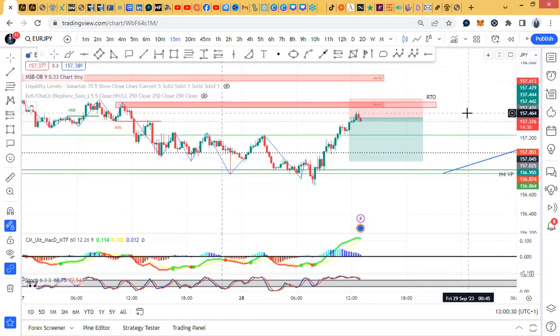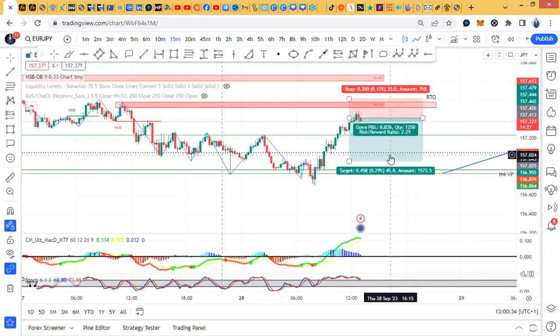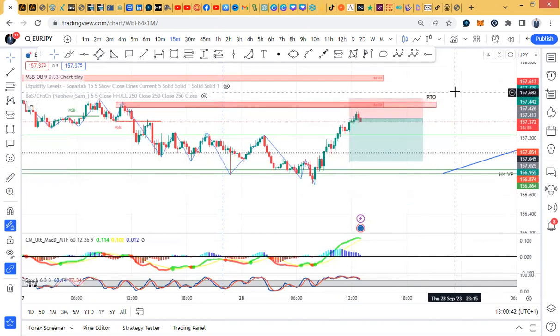And remember, take partial profits on the other trades we are currently holding, which is Euro USD. Take partial profits now.